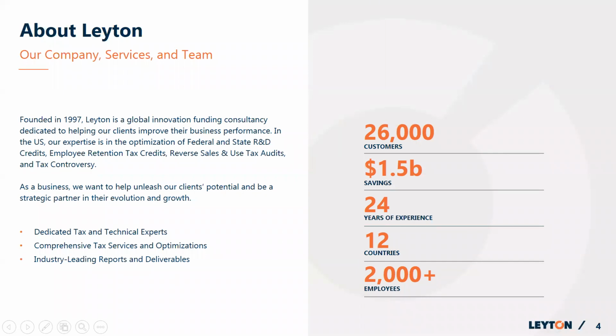But who are we? So Layton is a global consultancy with offices in 12 countries throughout the world, with our headquarters residing in France. And although we were founded in 1997, our US team is relatively young, as Layton expanded into the United States in 2018, with our primary focus of helping companies utilizing the research and development tax credit, which was created to incentivize innovation within the US as an income tax-based opportunity. However, we have grown immensely since 2018.